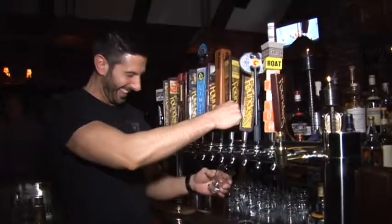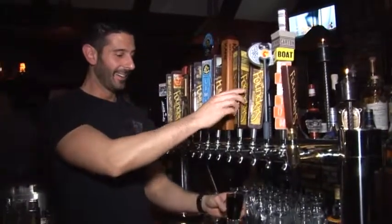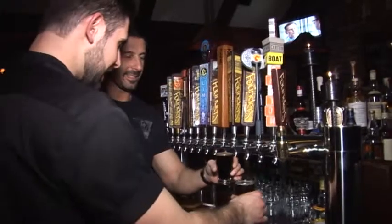KBS stands for Kentucky Breakfast Stout, and it's a barrel-aged version of one of our winter beers. We take this beer, which was already pretty badass to start with. 8.5%, pitch black. In addition to that, it's got coffee and chocolate in the actual recipe. So we take that liquid, we put it in a bourbon barrel, we send it down the road and put it in a cave for a year. A cave? A cave, yes.